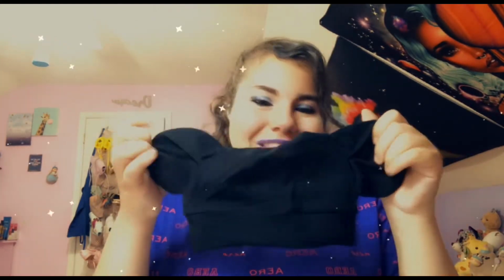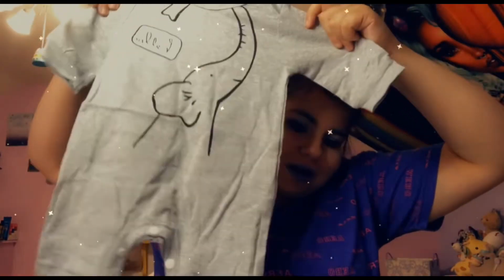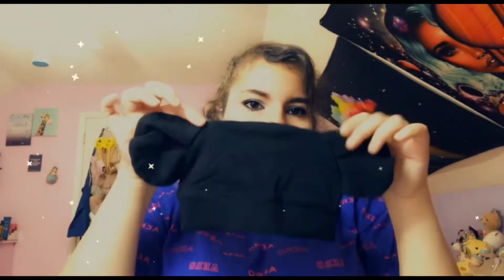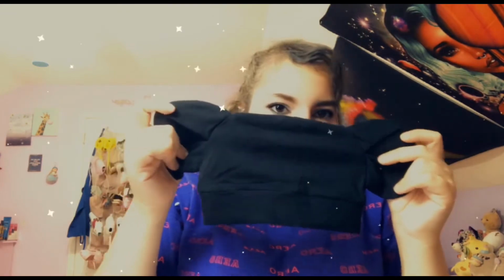I don't know. This is the hat, okay, but there is a shirt that comes with it. See, this is fine. The hat, though, I don't know. I don't know if it's supposed to look like it has elephant ears. That's why they're so big. But, like, who knows? It might work. But it just looks a little off.